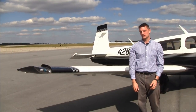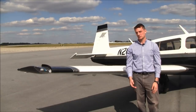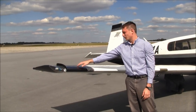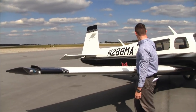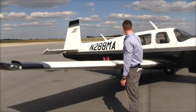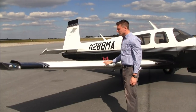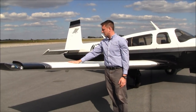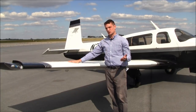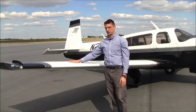The Mooney Ovation was designed and is built tough. One of the great safety features is the one-piece continuous wingtip-to-wingtip spar, as well as the steel welded roll cage in the cabin. Now this Ovation has a fuel capacity of 89 gallons usable, which will give you a range of over 1200 nautical miles with reserves.